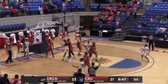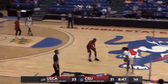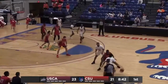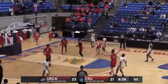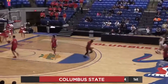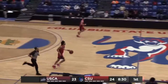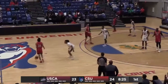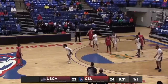Nope, not going to be on the shot. Man, how was that not on the shot? But the official said no, it occurred before the shot attempt, so CSU gets it on the baseline. DP for three. Good! Devin Porter Wilson with the three-pointer. And CSU has taken a 24-23 lead. 8:31 to play in the first half here.